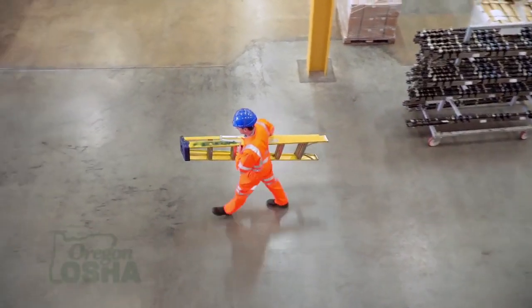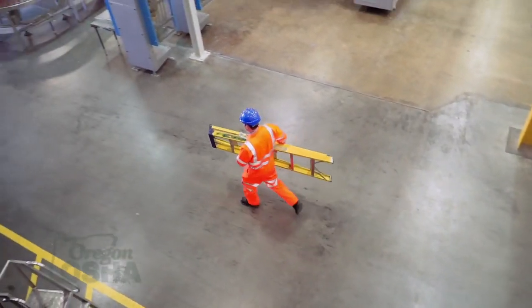Those are controllable hazards that are not necessary to happen on the job. If you're on a ladder and you're not trained and you're not using the ladder properly, there is a really high probability that you will get hurt.